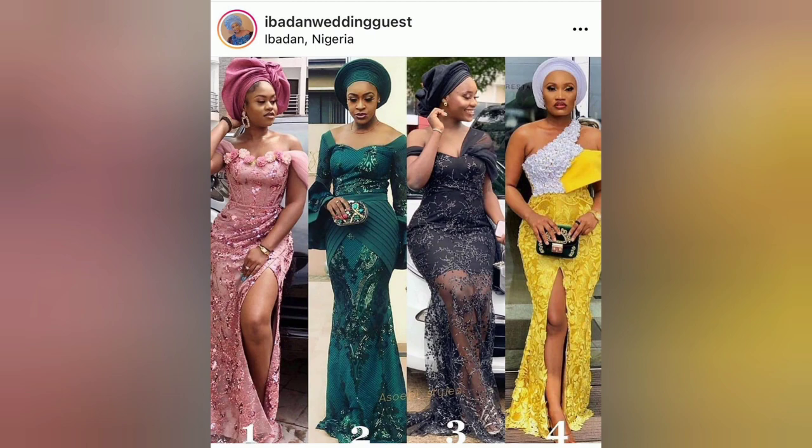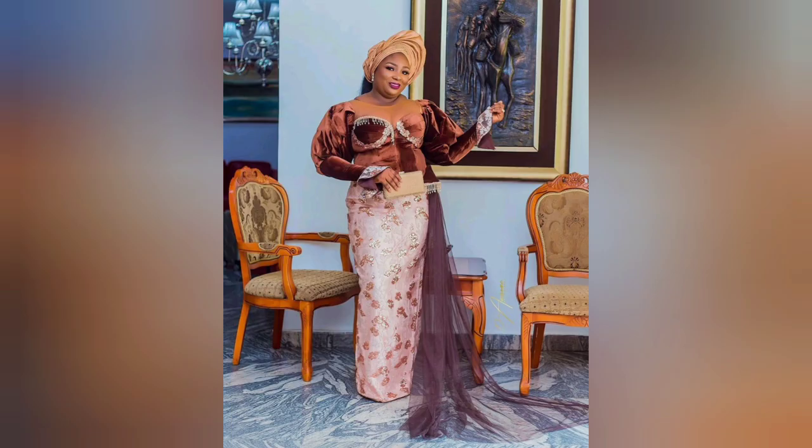Look at these four different Asoebi styles. Let me know which of these is your favorite. Share in the comment section.